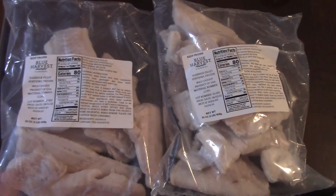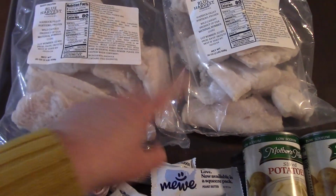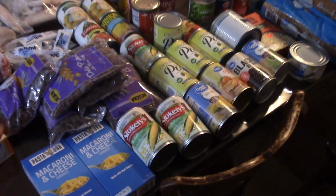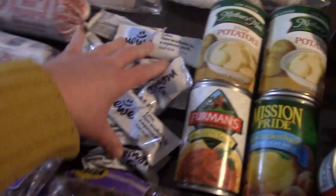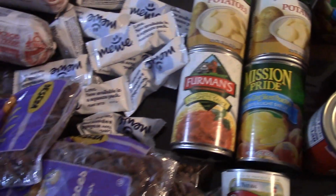So for meats, each family gets one fish and one ground beef. And then for this, there was such a hodgepodge in the different boxes, so I laid everything out. My sister's going to take what she wants, and then the rest is for us. So there's a bunch of these little squeezy peanut butters. You can use these with apples and whatnot.